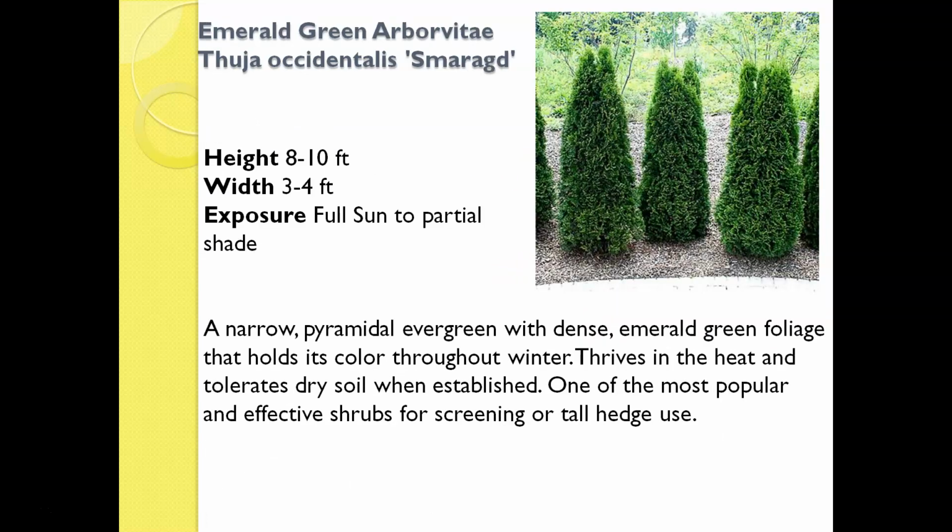And this is one that's a little bit more compact. It's called emerald green arborvitae, or Smaragd arborvitae is the other trade name. You can see that the two previous, Holmstrup and Techny, were more pyramidal in shape. This is more columnar. It can get pretty tall, but it's also pretty narrow. I do like Smaragd a lot.